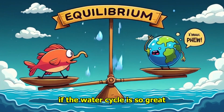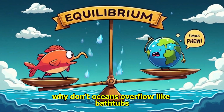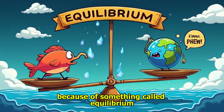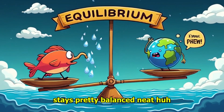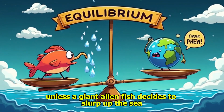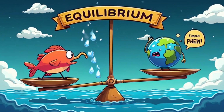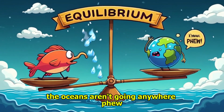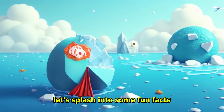Now here's a funny thought. If the water cycle is so great, why don't oceans overflow like bathtubs? Because of something called equilibrium. That means the amount of water leaving and entering the ocean stays pretty balanced. Neat, huh? Unless a giant alien fish decides to slurp up the sea, which, let's be honest, isn't likely, the oceans aren't going anywhere. Phew.